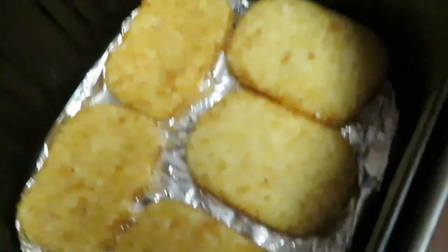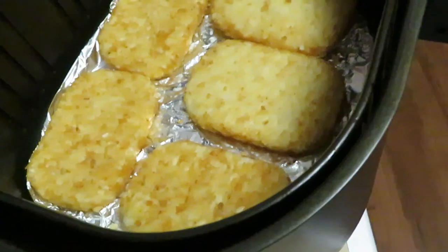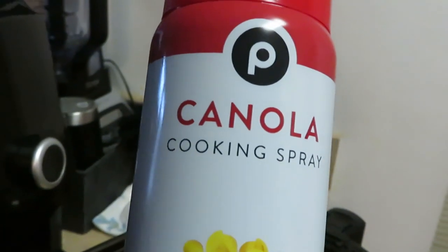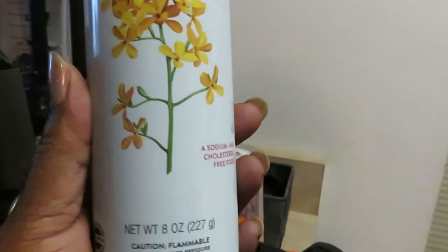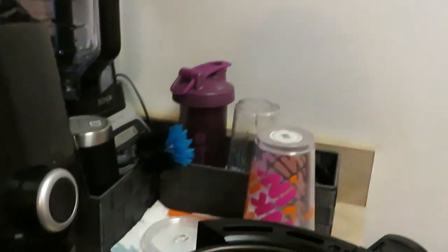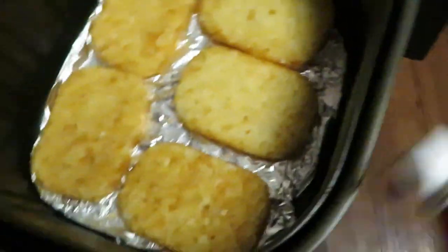I've sprayed the bottom of my air frying pan with a little pan cooking oil. Here it is. This is what I use. My favorite Publix canola cooking spray. And this is the 8-ounce can canola oil. It's like a little canola oil in the spray. I always use canola oil, even when I fry. So I spray the bottom of my pan.